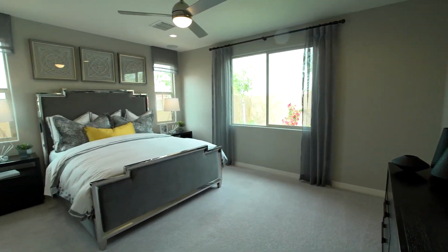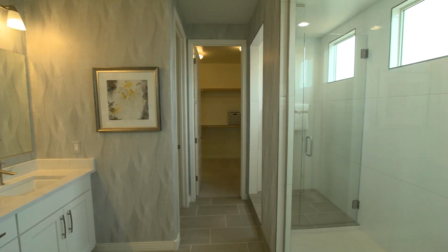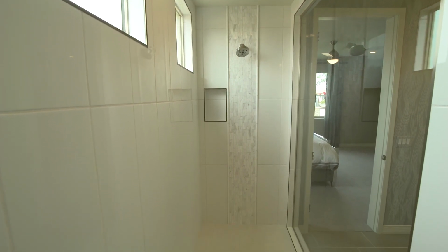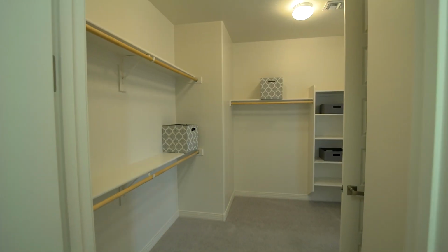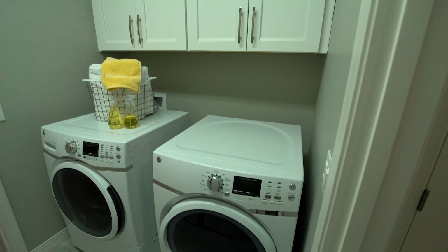Continue past the dining area to the secluded master bedroom, offering an attached bath with deluxe options like this lavish walk-in shower. You'll also love a roomy walk-in closet, with an optional door to the laundry room for added convenience.